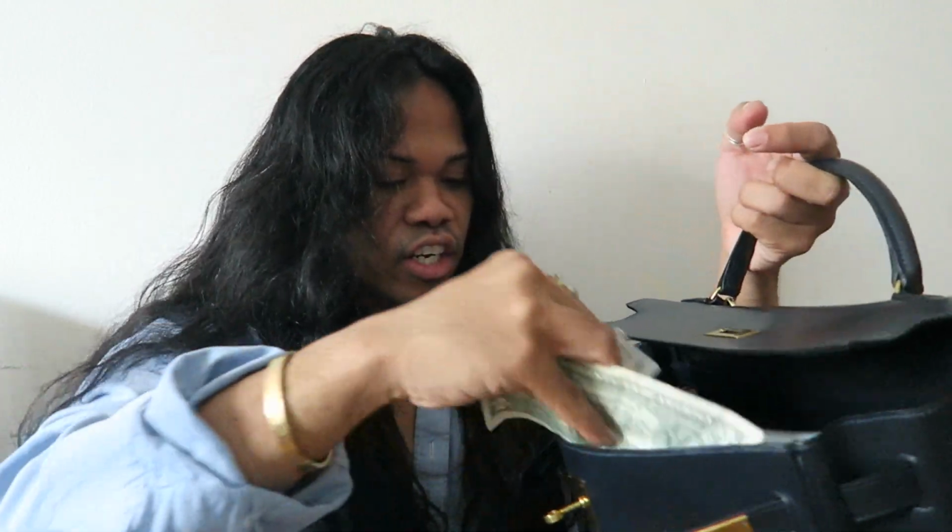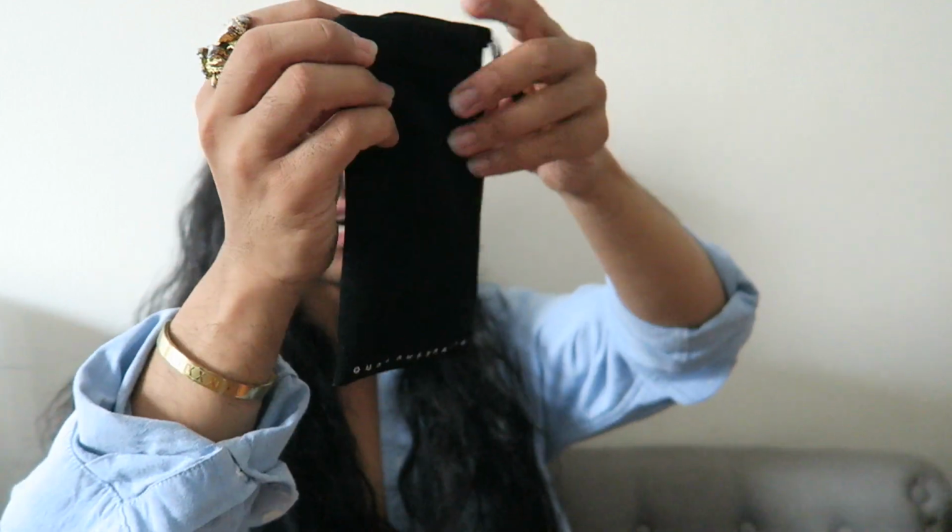And then where's my friend's ring? I have one more ring. There's probably another ring here, but this one's a gift from my friend Anne, and she got me this for my birthday. There are receipts and ooh, my Kay-to-be-seen sunglasses in the little key pouch, or sorry, Q-A-Y, Quay sunglasses pouch.